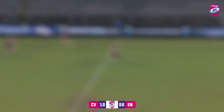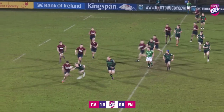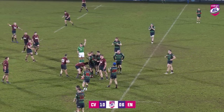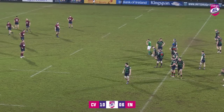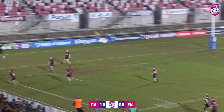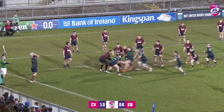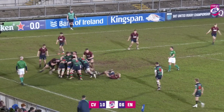Big kick by Maxwell. Up and down, Enniskillen hands, moving into centre pitch. Sam Balfour. Oh, he found a little half gap on the outside. Tian Hare, though, didn't let him go at all. And in fact, he's come away holding on in that back line. What a kick from David Maxwell. His boot has been so important today. A penalty, a line out, a Clogher Valley drive.